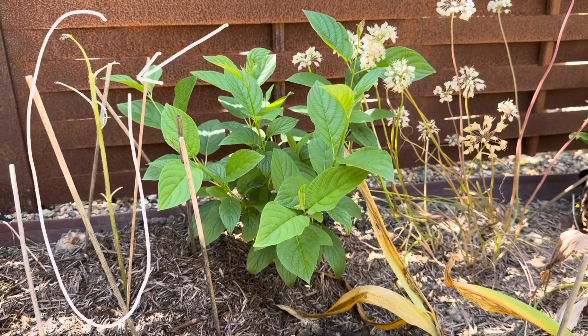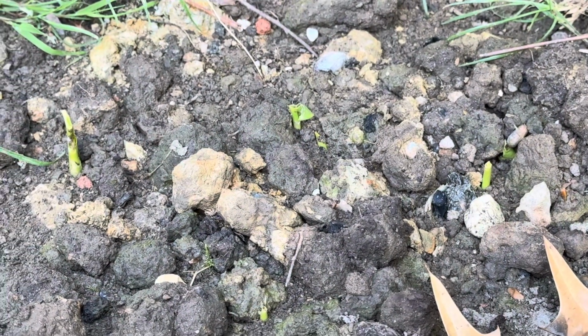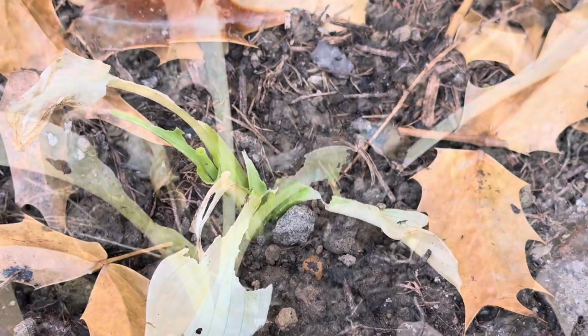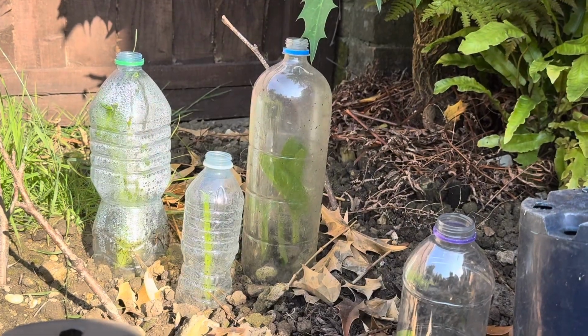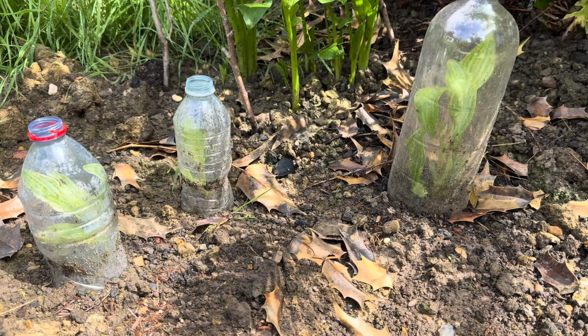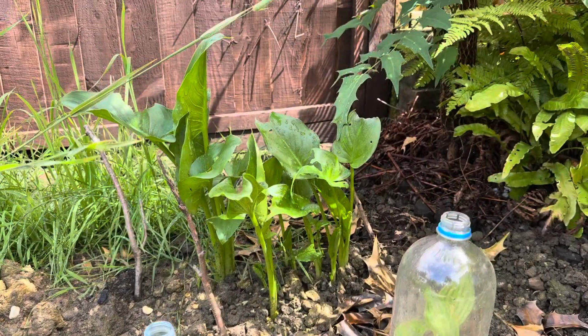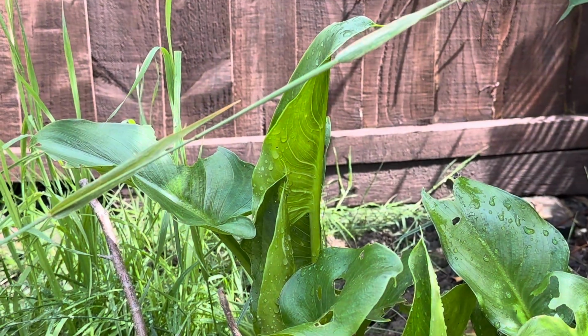Sadly, the sunflowers got eaten a few days after I removed the plastic bottles. So no sunflowers this year. The calla lily bulbs had shoots, but they weren't getting any bigger, and the hostas were being attacked every night. I put bottles on the callas and they soon grew large and strong. Then I covered the hostas and they're also growing well now. I removed the bottles from the callas a few days ago, and so far there is not too much damage.